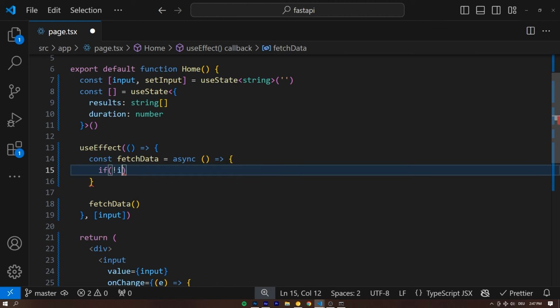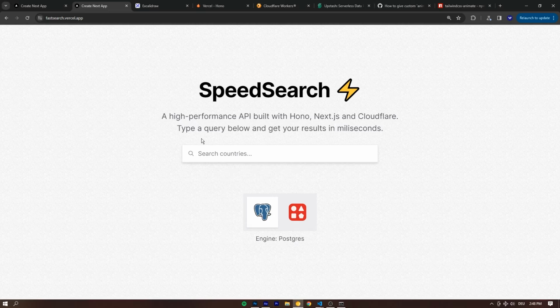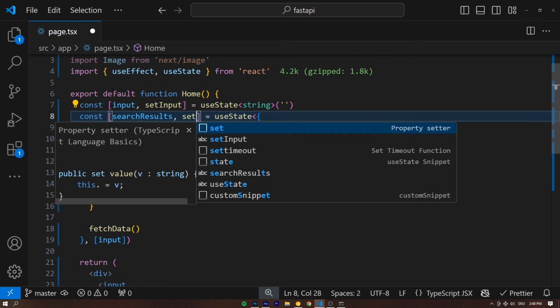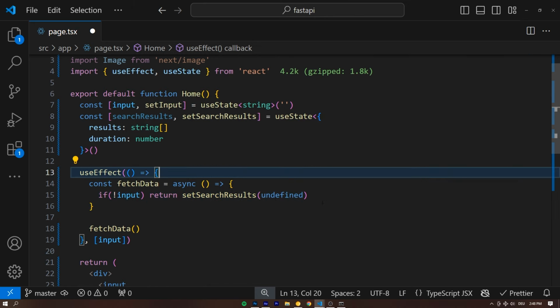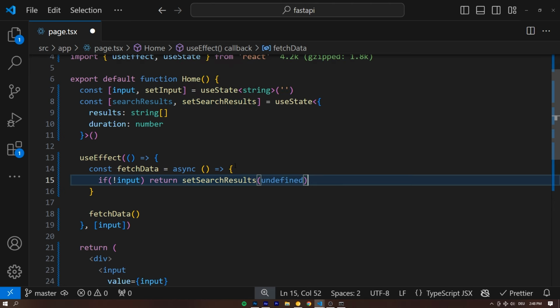But if we don't have an input, so if the input is an empty string, for example, in that case, we're going to return early. We don't want any logic to happen. And we want to reset the search results, because if the input is empty, chances are the user also deleted what was in the input, and we want to clear all the search results. The way we do this is by destructuring the search results, and also by convention, the setSearchResults from the useState hook right up here. And now we can use that and return setSearchResults. And we're going to set this to undefined, essentially removing all the data that is inside of the state when the input is set to an empty string.